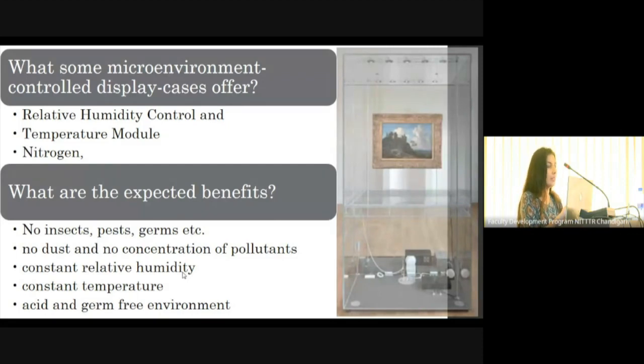So paper oxidizes, or any organic material would oxidize. Even inorganic materials would also oxidize. So oxygen is the main cause at times. So if the object is very priceless, then we can remove the oxygen and replace it with nitrogen. And that is what we are trying to do in the Shimla display case. And we have given a provision for nitrogen.